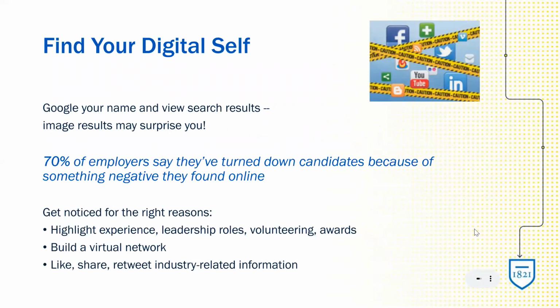It's a good idea to check your online presence before an interview. You can do this by Googling yourself and seeing what information pops up. If any information is rising to the top that might not be putting your best foot forward, it would be in your best interest to delete that content from whatever platform it is on.